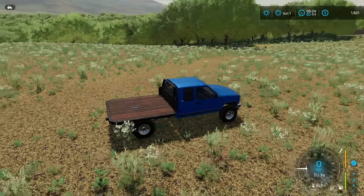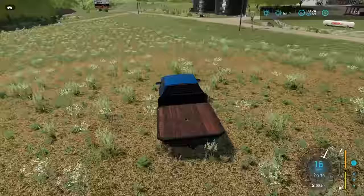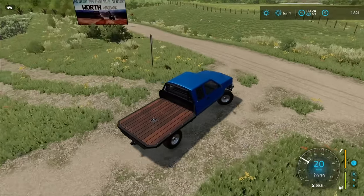So this field right here is all Uncle Buck's land. We actually were renting this from Uncle Buck when we were over here. I technically own this field now, so we may rent it out to other people. We may not. I don't really know. We most likely are going to sell all of Buck's properties.